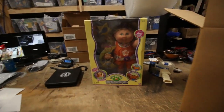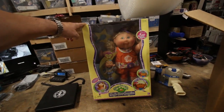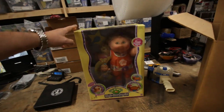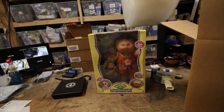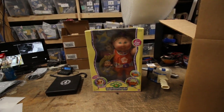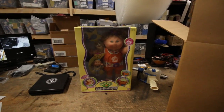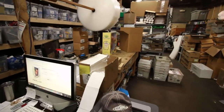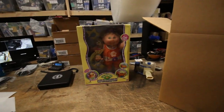So this Cabbage Patch Kids doll just sold. Would I recommend buying it? Probably not. It took 7 months to sell. Got it last year, right around, I think, September, maybe October. So not as good as it used to be, and it sold for $45 with $13 shipping. Not so hot.